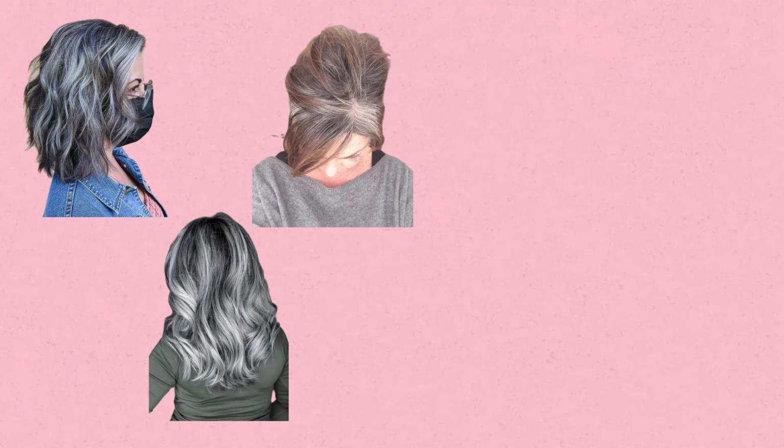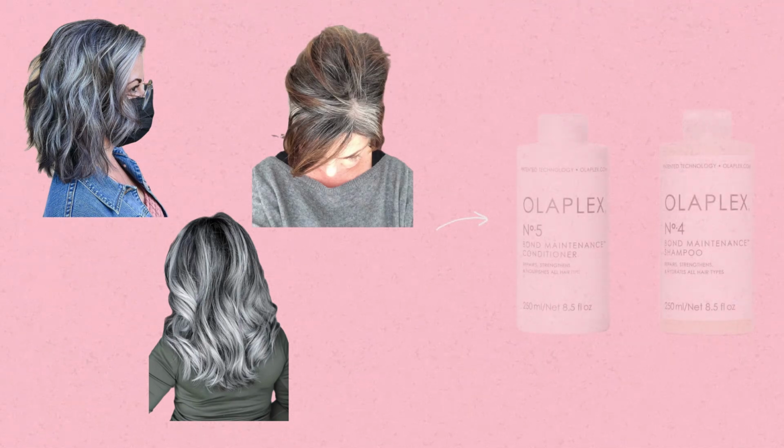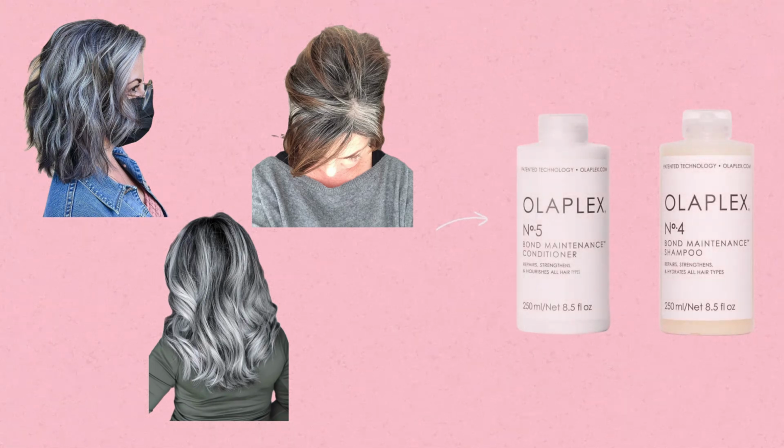When your hair feels stronger, smoother, and more manageable, styling becomes so much easier, and you'll love your natural grey even more. Plus, with the bond-building power of Olaplex, you're not just masking the damage, you're actively reversing it, which makes this conditioner a true game-changer for anyone with grey hair.